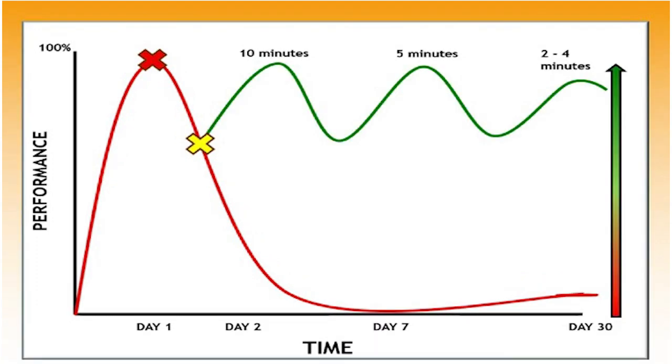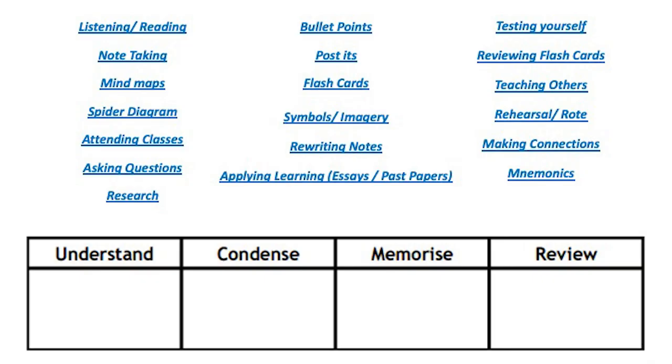And the easiest way, or the best and most effective way to do that, is reviewing and going back to that information at regular intervals, to try and interrupt this slide that you can see here in red after day one. And by going through the cycle, the four steps, understand, condense, memorise and review it at the end, we can try and prevent that slide of information and stop it from slipping or sliding out of our memory.